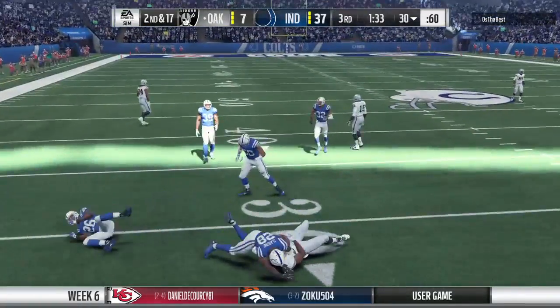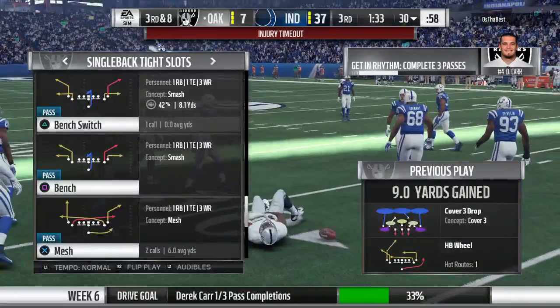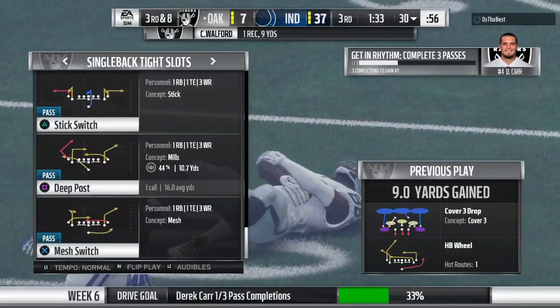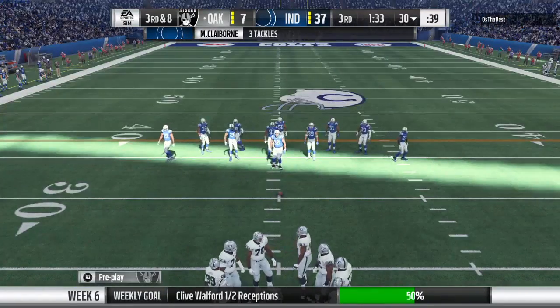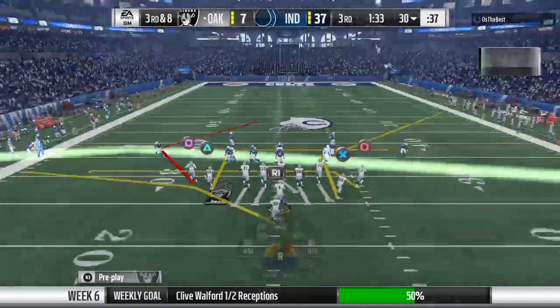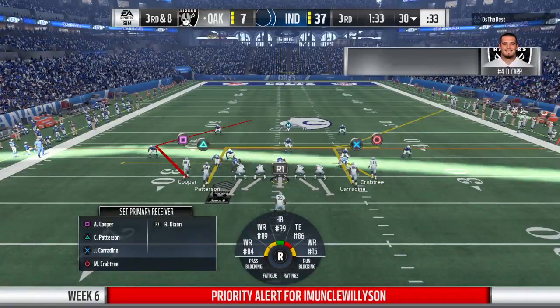It's caught by Clive Walford, and he'll be brought down right at the 30 here. Now, after the completion, we're going to get a timeout, an injured player. While the trainers take a look, we'll step aside. The Raiders on third down, they're struggling, 0 for 6 thus far. This is 3rd and 8.